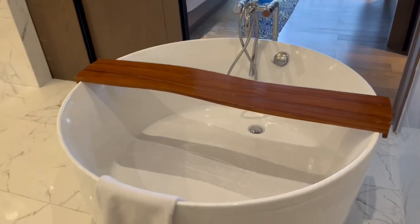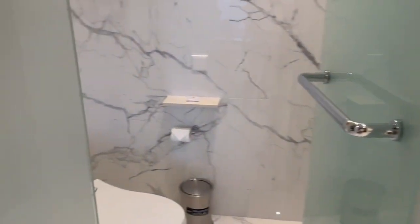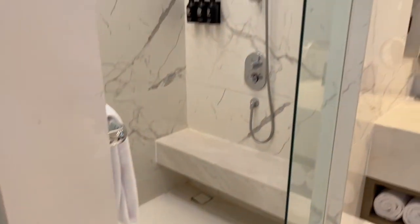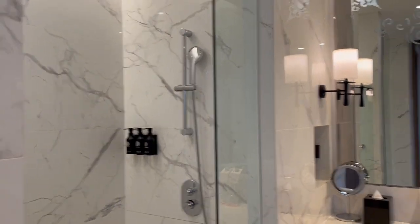This one is the bathroom. It has this bathtub and then its own toilet room here, as you can see, and also its own shower room.